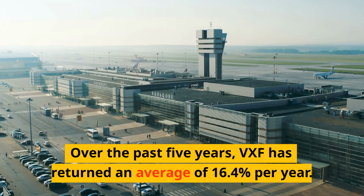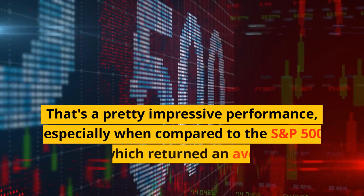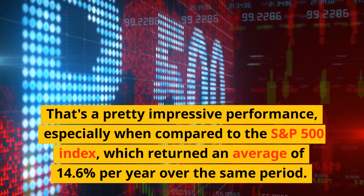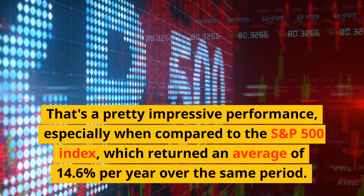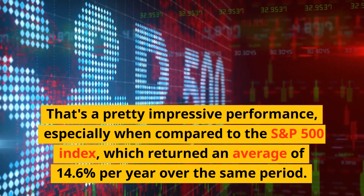Over the past 5 years, VXF has returned an average of 16.4% per year. That's a pretty impressive performance, especially when compared to the S&P 500 index, which returned an average of 14.6% per year over the same period.